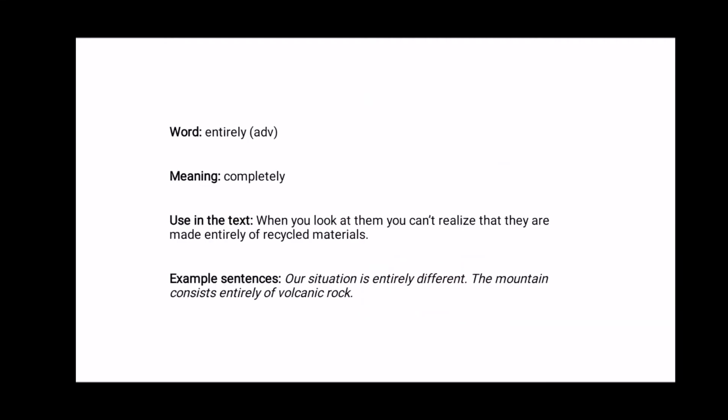The third word, entirely, means completely, totally. And in the text, we have this sentence and some more example sentences here. Our situation is entirely or completely different. The mountain consists entirely of volcanic rock.